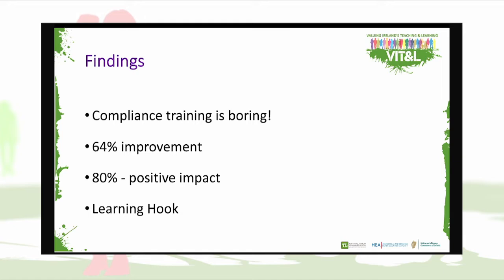A benefit of the scenario approach is the creation of a hook or reference point that a learner can recall at a later stage when attempting to retain the information. In their interviews, several participants acknowledged this, stating they found themselves recalling some of the scenarios when attempting the final test.